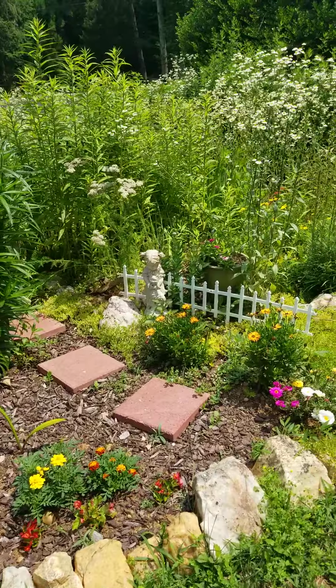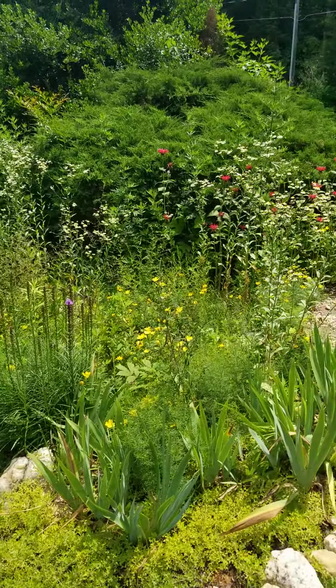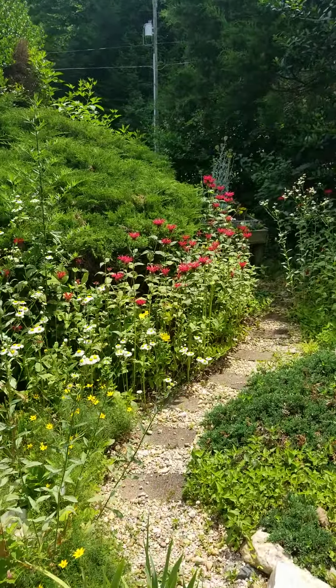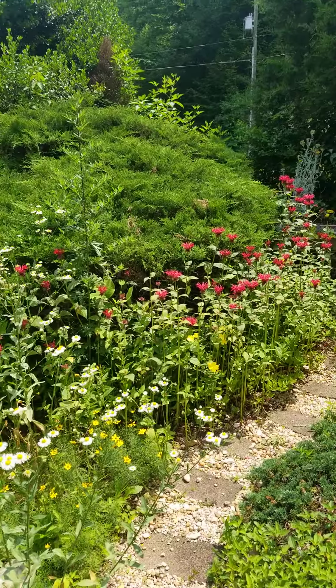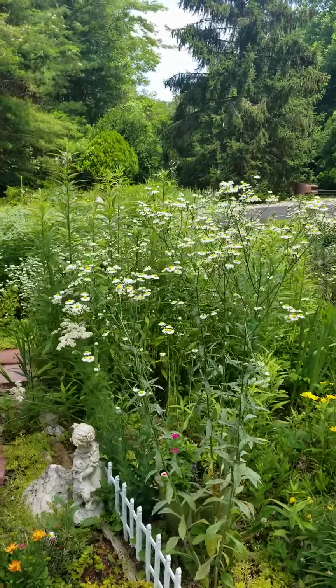And here's another section of the garden. Mostly flowers. Here you can see the bee balm. So we have mostly red bee balm, and then I brought some back from Norfolk.